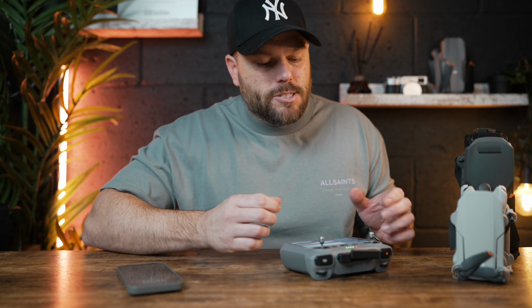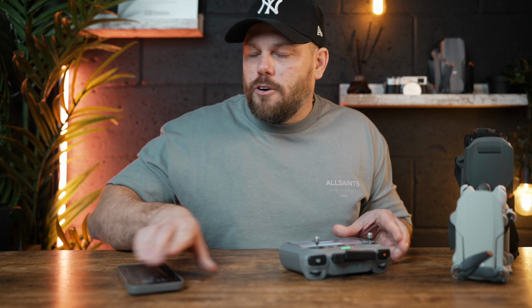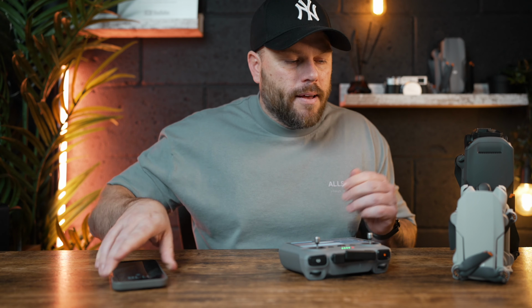So you could be selling any of your personal drones. That's what we're going to look at first of all. Now, fortunately, this setting is super easy to do. You do this either on the controller or on your phone in the DJI Fly app. So let's just say, for example, I was selling the DJI Mini 2.